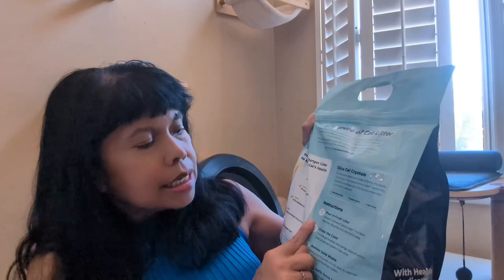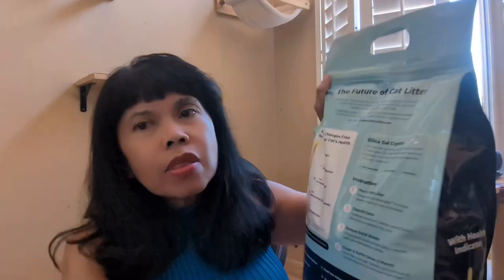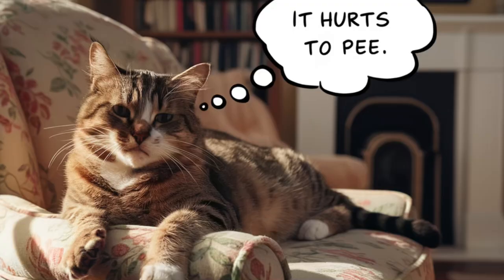And basically all you need to do is pour in the fresh litter and check the color and remove the solid waste. It says on the package to clean and refill once a month. And because of the color changing technology, you'll know ahead of time if there's something wrong. For example, if your cat's litter turns blue or green, it could mean that your cat has a urinary tract infection, which is something I know a lot of cat owners worry about. Having this early warning system is crucial.